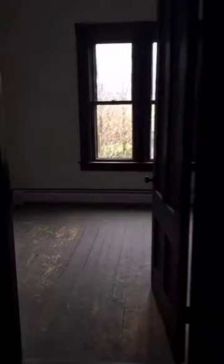So we can head on up to the second floor. This house has 3 floors. We only restored the first and the second. Here's a room. Here's another room. I'm not going to show every single room. This house has 10 bedrooms, 4.5 bathrooms. This is an original tub.